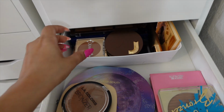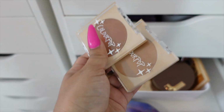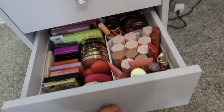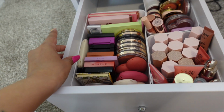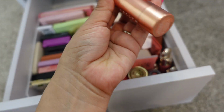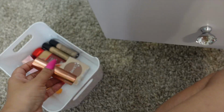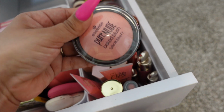For bronzers, I'm going to use the Colourpop ones because these are just really nice. I think I'm going to mix both of these. Then we're going to move back onto this side. These last drawers are my blush palettes, or my blush drawers. I think I want to do something, I don't know, I'm feeling something a little orangey, so let's go in. I really like this cream blush from Jaclyn Cosmetics. And I think I'm going to top it off with the Pure Nude Baked Blush by Essence.